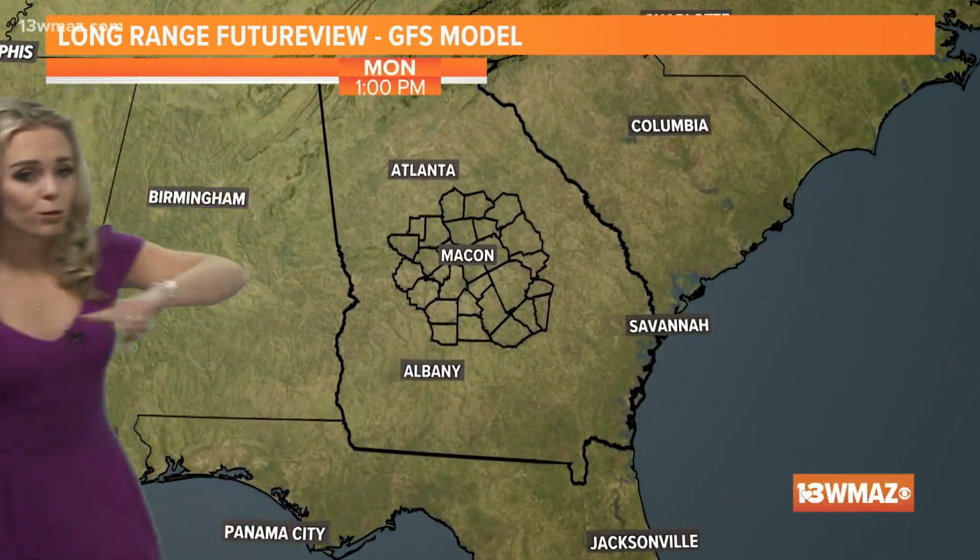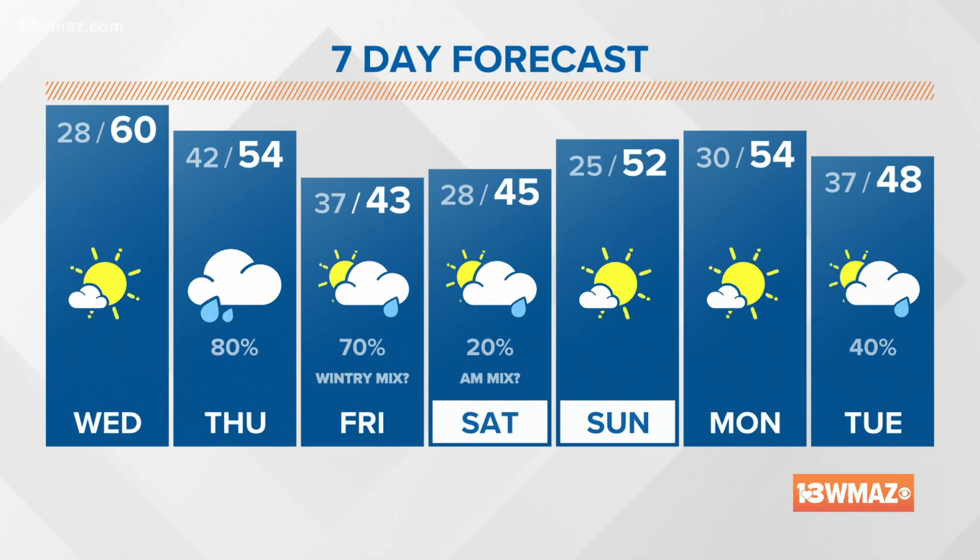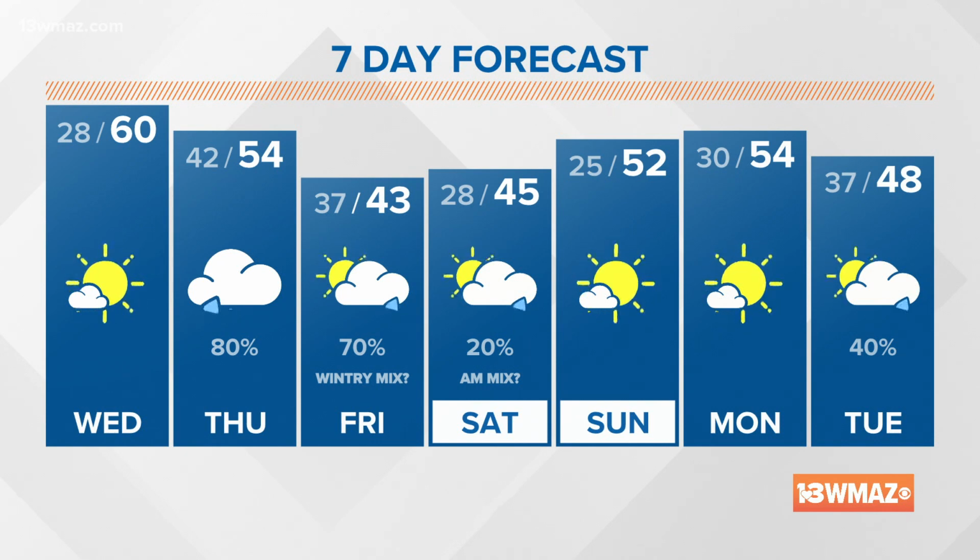So again, most models trending away from that winter weather potential, but we're still going to keep a close eye on the GRAF, because if that does continue to trend that way, we'll have to worry about ice. Right now, we're looking at a wintry mix, maybe north and east of Macon, and then we'll be dry by Sunday.